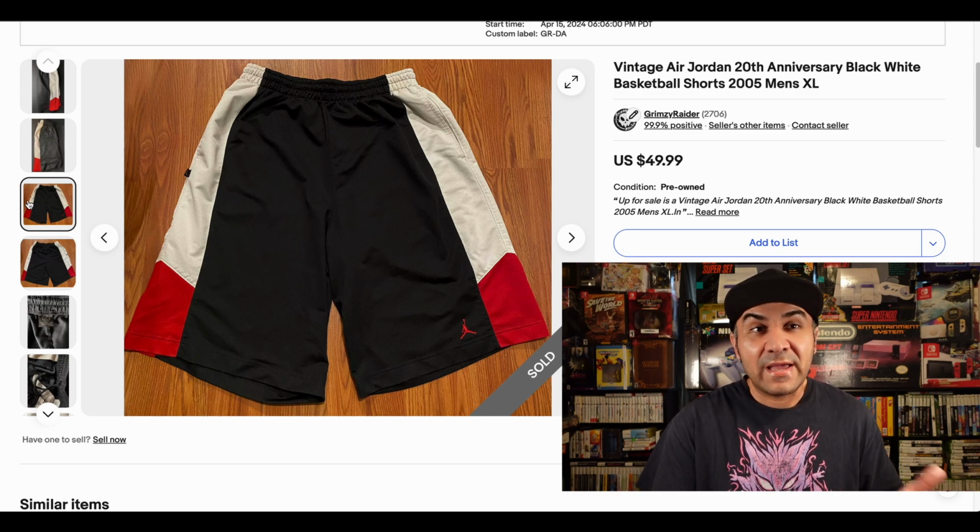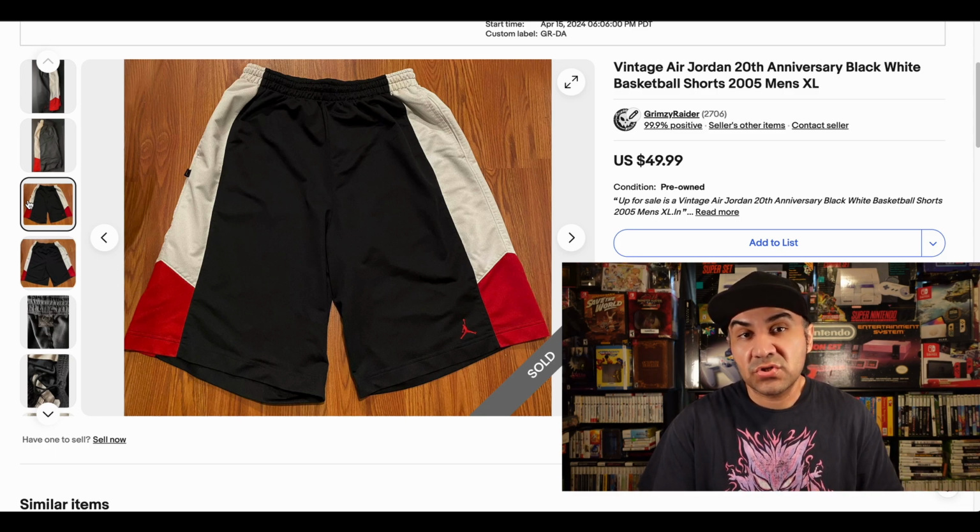Jordan shorts, I mean, at my local Salvation Army, they want $3.99 for shorts. That is a little high. Nonetheless, I could still make some money off of certain ones. So Jordans is no exception.